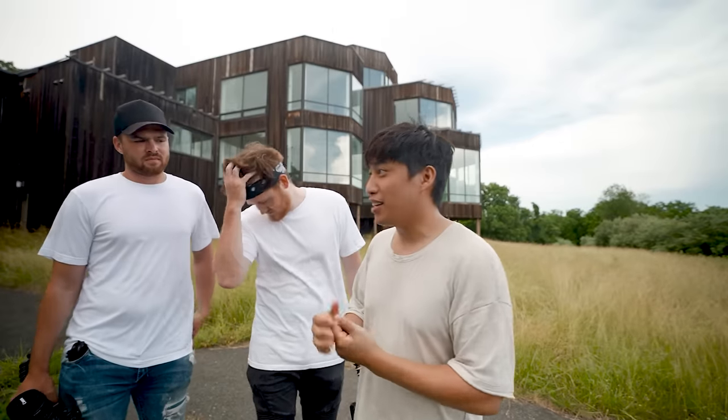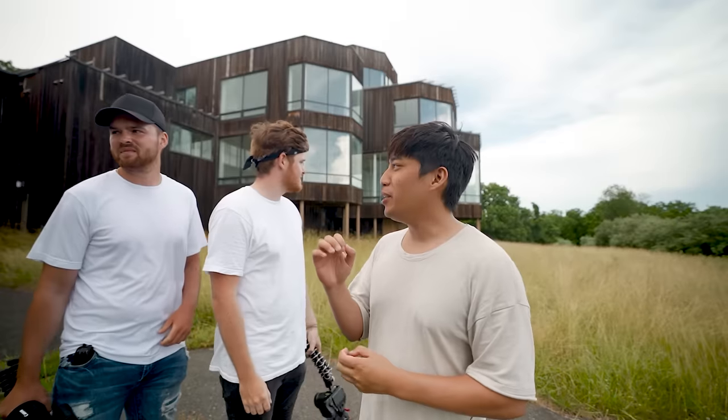This place kind of gave me the creeps with the bones. Yeah, with the bones. I'm like 80% sure they're animal bones, hopefully.